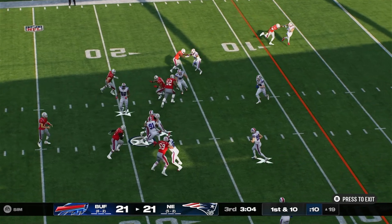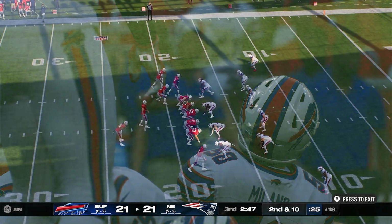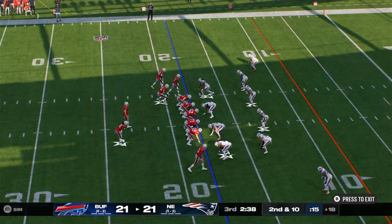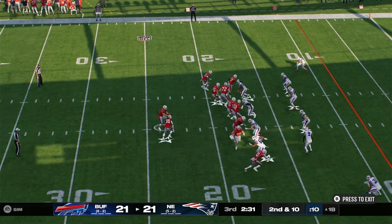Up the middle, here's Stevenson. And he stopped immediately there. 3rd quarter, all tied up. This is 2nd and 10. No gain on the play. 2nd and 10.